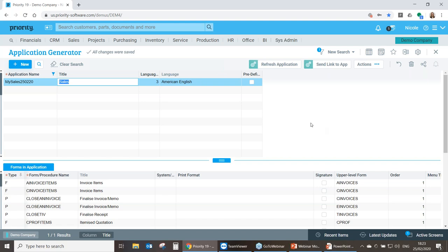Now, the second thing I want to show you is how to build a totally new app in just a few seconds, an app that's customized 100% to my needs, and how I can transfer it to my phone instantly. So our new scenario is that I want to provide my employees with access to Priority's customer price lists on their mobile device. I want to go back up here to the upper level part of the application generator and click this button here, the new button.